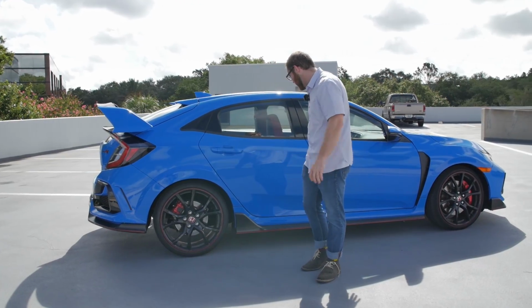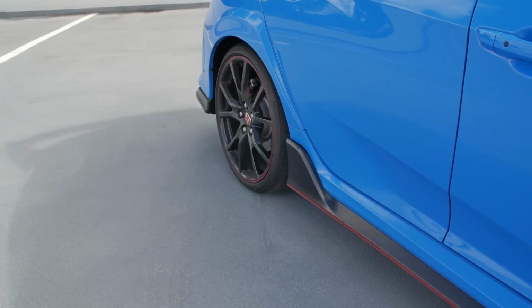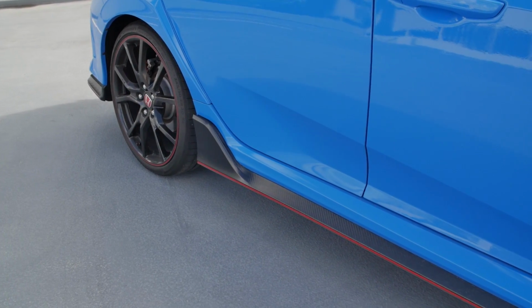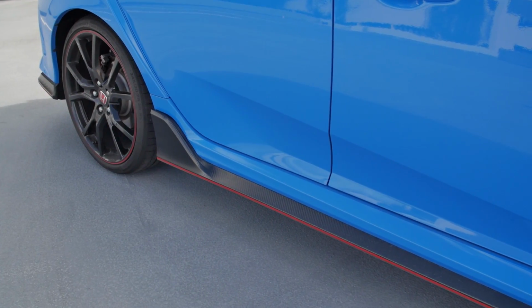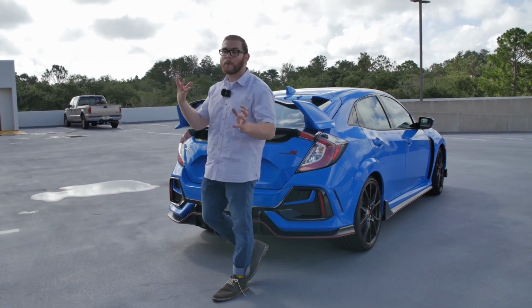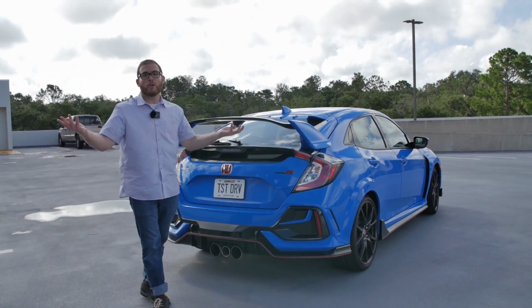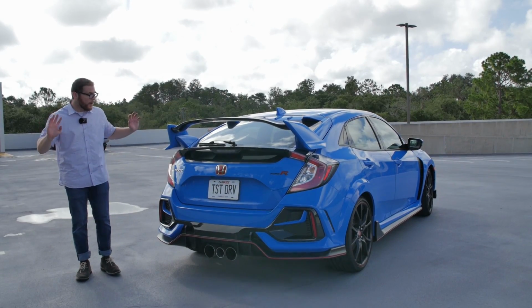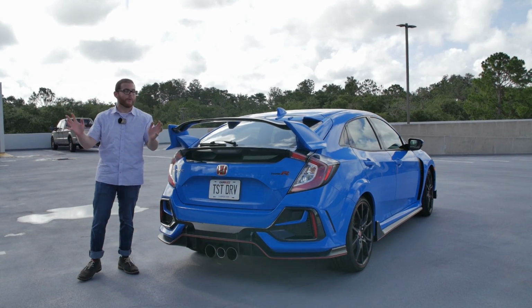Coming around the side, we have this whole side skirt finished in that faux carbon fiber that comes all the way down the back of the car. Now that's red no matter what color you get the Civic Type R in, so the blue and red is a bit of a Superman-y combination to me, but you might really like it. I wish that you could get some of these accents in blue, including the seats, but it is a really cool looking, outrageous design.